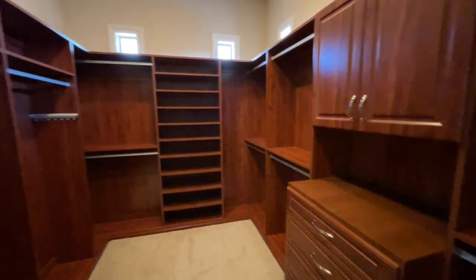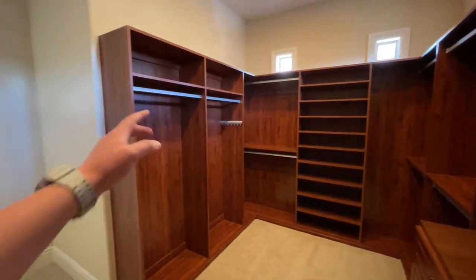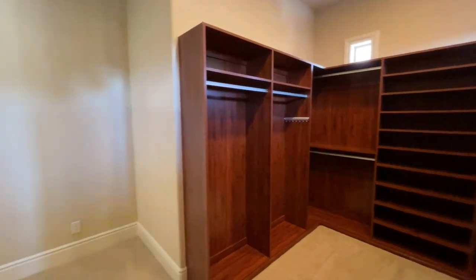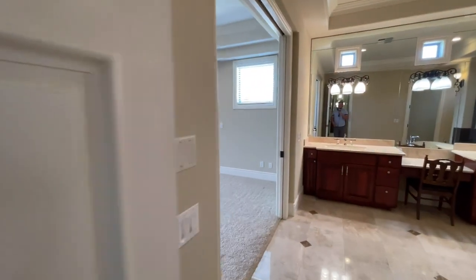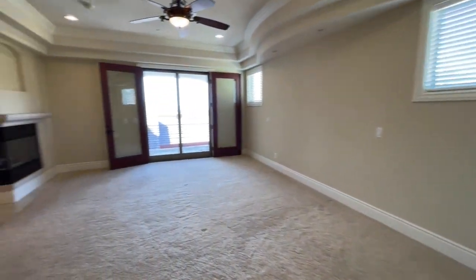And what's nice right here is they have just a single bar for those gowns and dresses and garment bags, so they don't just hang on themselves. But coming on down, let's go check out that kitchen, check out that backyard, and wrap up this tour.